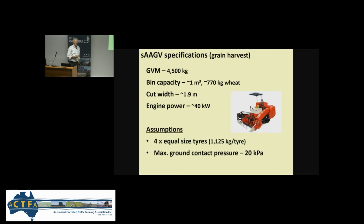So to do our soil compaction modelling, I made a couple of assumptions here. We stuck the thing on 4 equal size tyres, though we could stick it on tracks. Each tyre carries 1,100 kilos or thereabouts. Because if we're smart enough to develop new autonomous grain harvesting technology, we should be smart enough to get around this silly problem of having 80% of the load on the front axle and 20% on the back. We should be able to redistribute the load to account for that cantilevered cutting front. And we've given it a maximum ground contact pressure of 20 kilopascals.